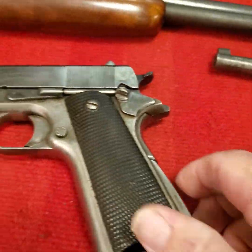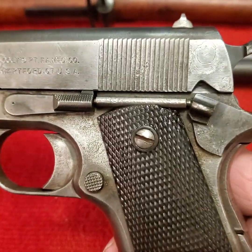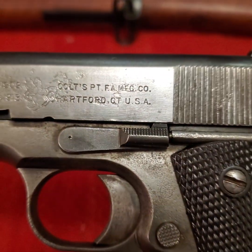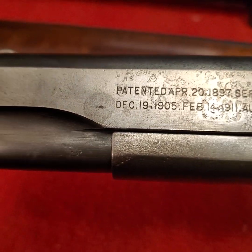This one here is a World War I Colt 1911. And you've seen my truck. This is not a beautiful gun, but the guy only wanted $250 for it. So what could I say? This is a World War I.